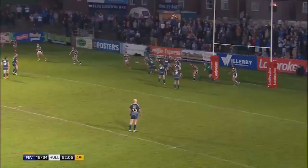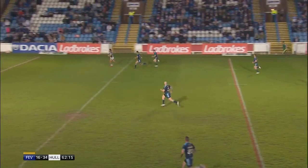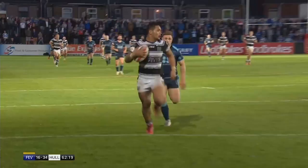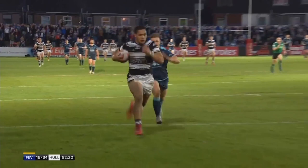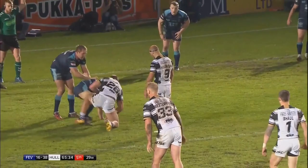Ridyard's pass, but it's a poor one, and Ferraimo snaps it up. Now Ferraimo has Talapapa chasing him. He's got Talapapa on his heels. Robinson trying to get there, but the USA international will just have too much. And he grabbed the chance at the other end of the field. I think Featherstone have a full complement back on the field now.